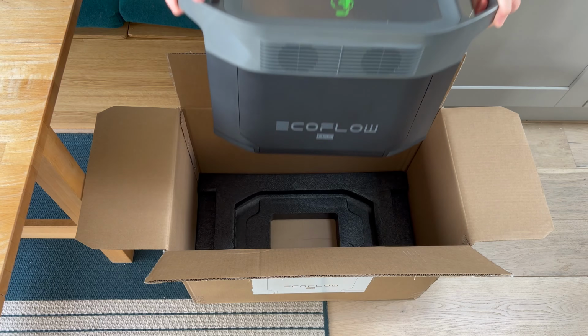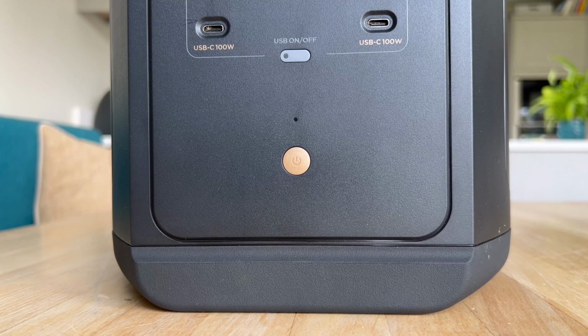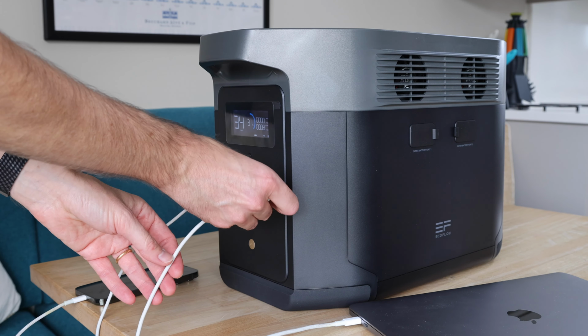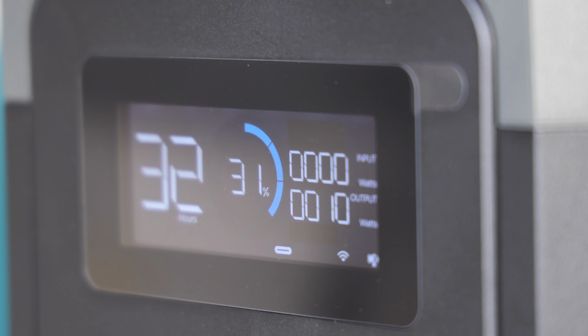So let's talk about using it. It's so easy. I mean, it's plug and play. Get it out of the box, and all you have to do is turn it on and plug stuff into it, and it works. The screen at the top tells you how long you can expect the battery to last based on the power usage at that moment, and it will tell you, of course, how much power you're using.